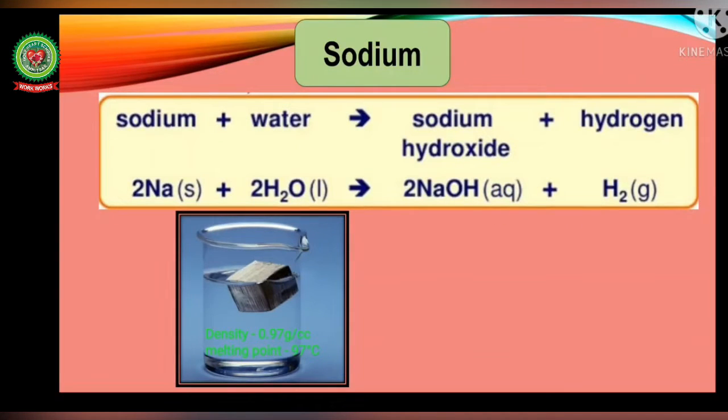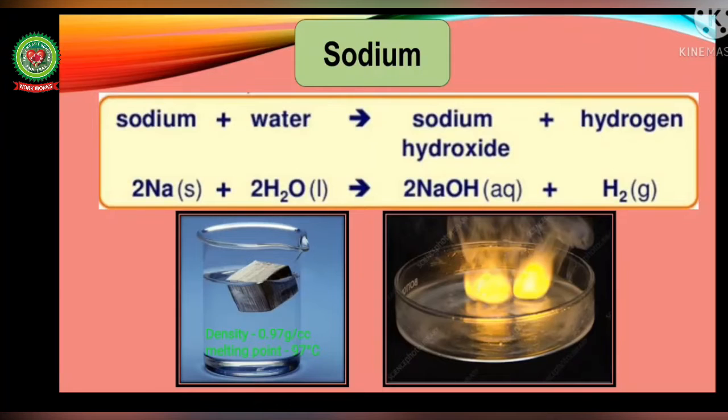Bubbles of hydrogen gas are produced. Hydrogen catches fire and burns with a golden yellow flame. The solution formed is colorless, soapy, and alkaline in nature. It turns red litmus blue.